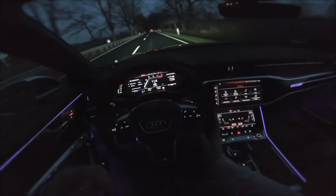2000, great pull. 2500 now, it really pulls. It really pulls.